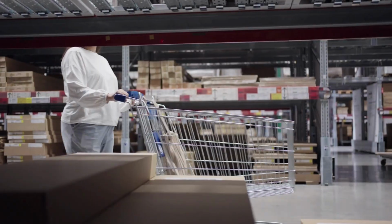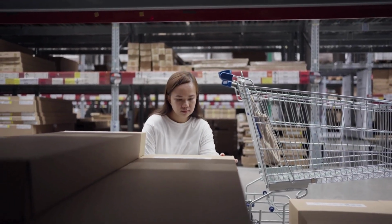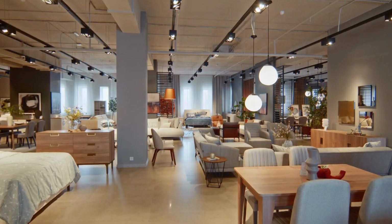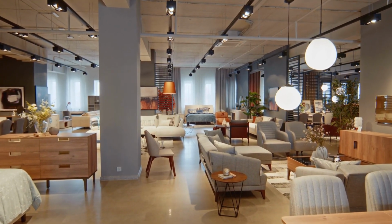Let's move on to shopping smart. When you're decorating on a budget, it's all about being savvy with where you shop. One of my favorite tips is exploring secondhand stores, charity shops, and online marketplaces.